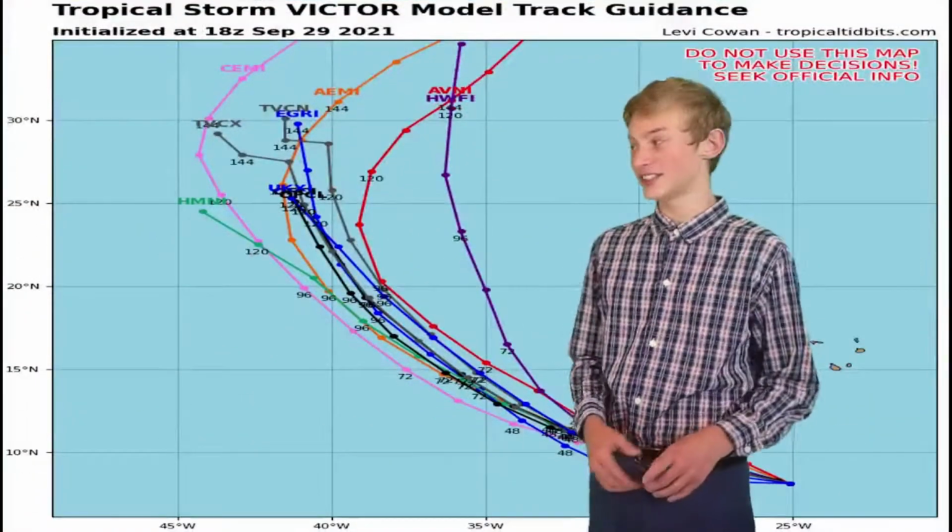However, if it does become a hurricane at all, it will not be a hurricane for very long. We're already talking about going back down to tropical storm strength come Saturday afternoon, and then staying a tropical storm throughout the rest of its life into Sunday. Whether it becomes a hurricane or not, it's going to be heading straight into the central Atlantic Ocean, and will eventually impact nobody. So long story short, it is no threat to the United States at all.